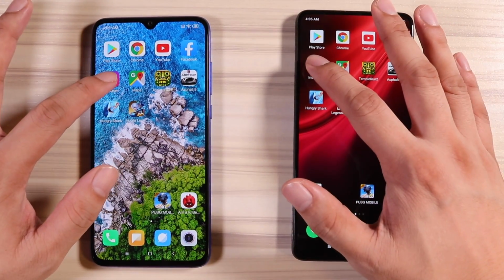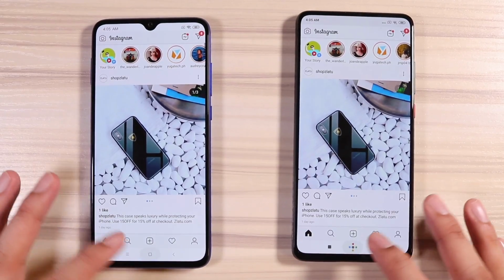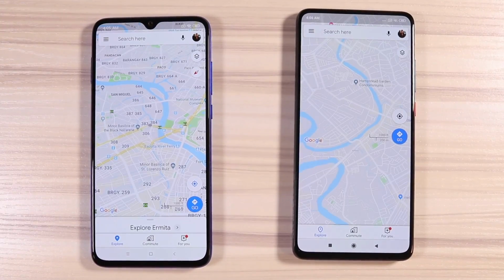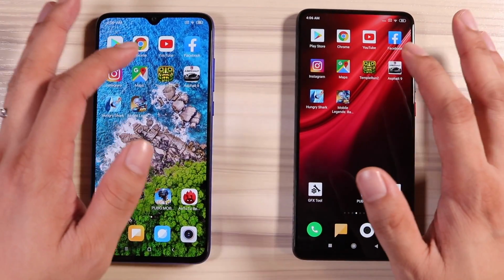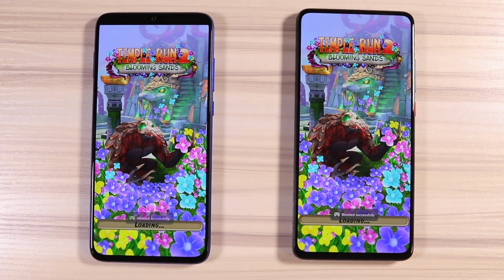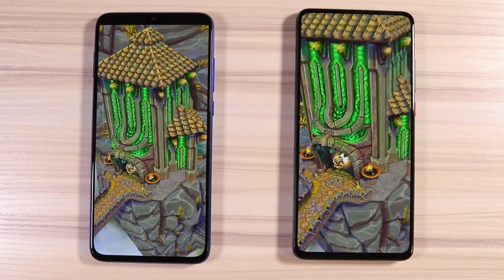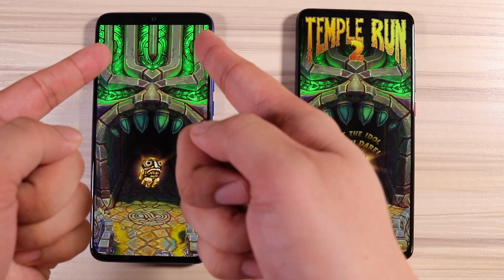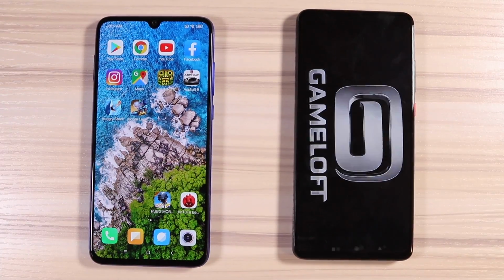And now for Instagram. As you can see, it's really quick on social media. What about rendering a map? It's the CC9. Now for the exciting part, games. Temple Run 2. And there you have it. Okay, so that required extra processing power, and as you've seen, oh, look at that. It's not a full screen display. What the heck?